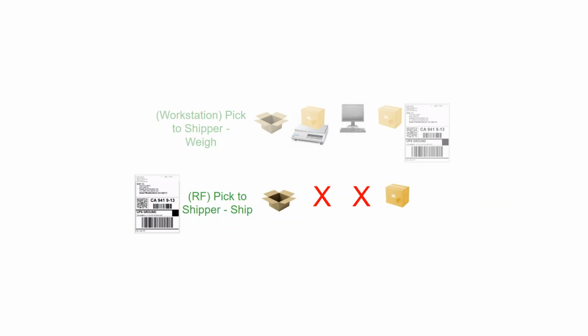Which process you use will depend on many factors, including order types, facility layout, and data availability. The key point is to have flexible systems in place to have the option to manage multiple types of workflows.